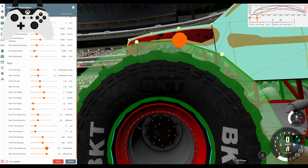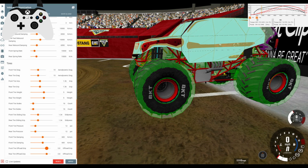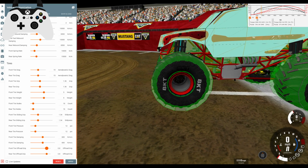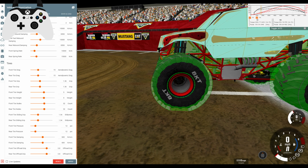Like this line to this line, pretty flat line. And it'll be like that for any amount of lines you have, but you can see that doesn't make it a perfectly round shape. What we can do here is double that to 32. Let's see how that changes the look here. Here we go, take a look at this.